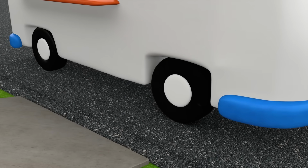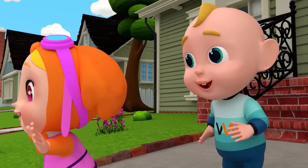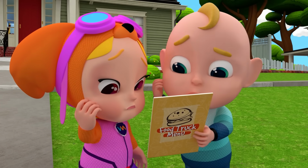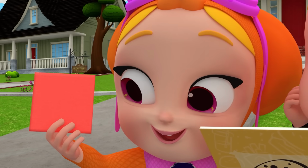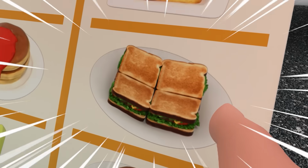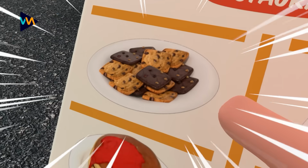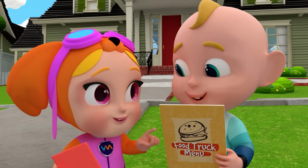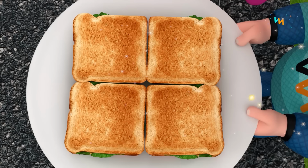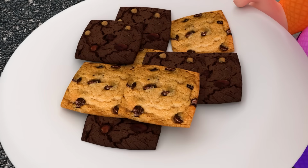Triangle has three sides, and rectangle has four sides, pentagon has five sides. Let's learn the shapes together. It's so much fun to know. What does a circle look like? A perfectly round shape. A cookie or a pizza all look just like a wheel. That's what a circle looks like. Now you know a new shape.